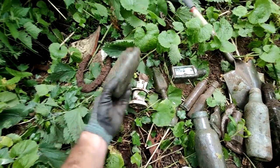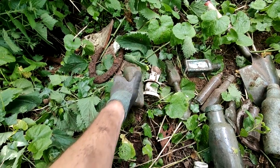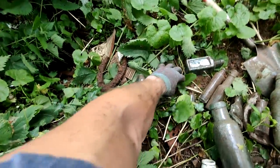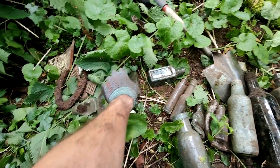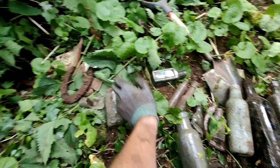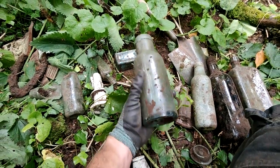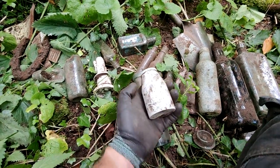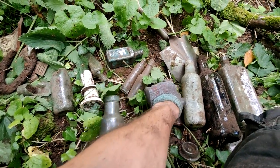So, broken coal. Still going to take that. There's two horseshoes in the end. There's one in there and one there. A bit more coal, get rid of that. Oh, there's a little statue thing. Pretty busted. A few little bottles, big old pickle, little milk thingy. That was pretty cool.